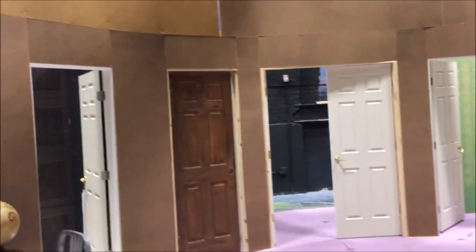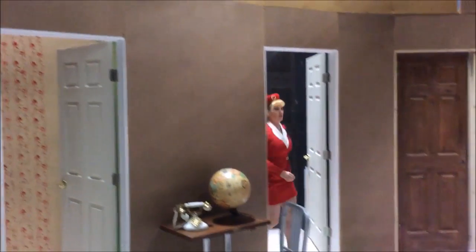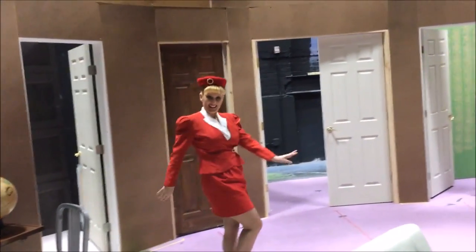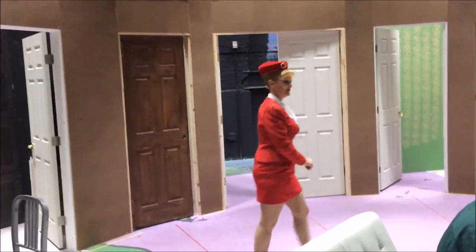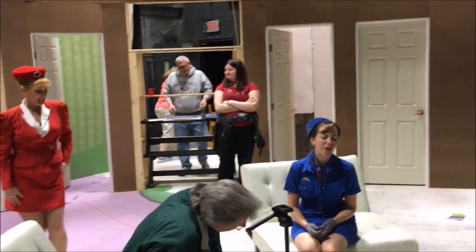So that's our set, or what it looks like at least right now, with several weeks till opening. So you'll get to see it more and more completed as we go along, and that'll be a lot of fun. Oh, there's Lindsay. She's yet another character in our show. You'll meet all these people more specifically later. But for now, that's the tour.